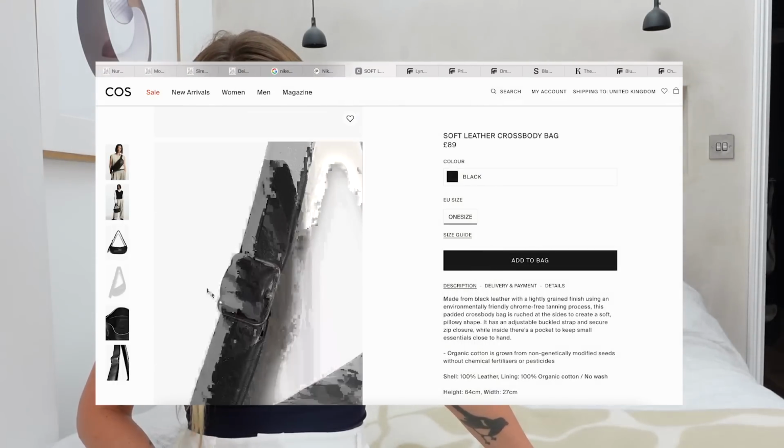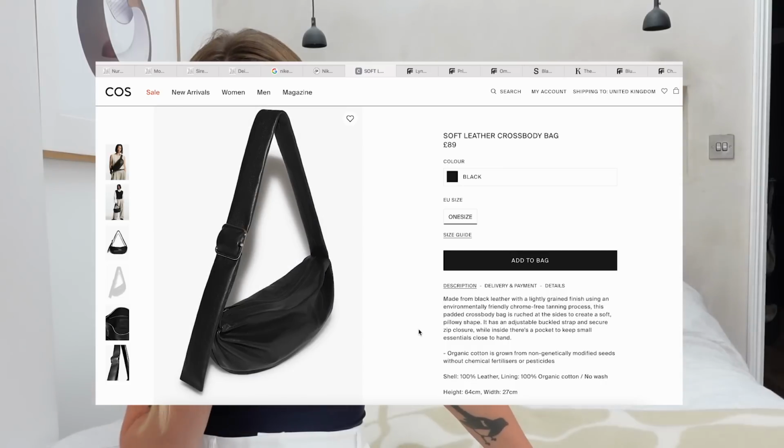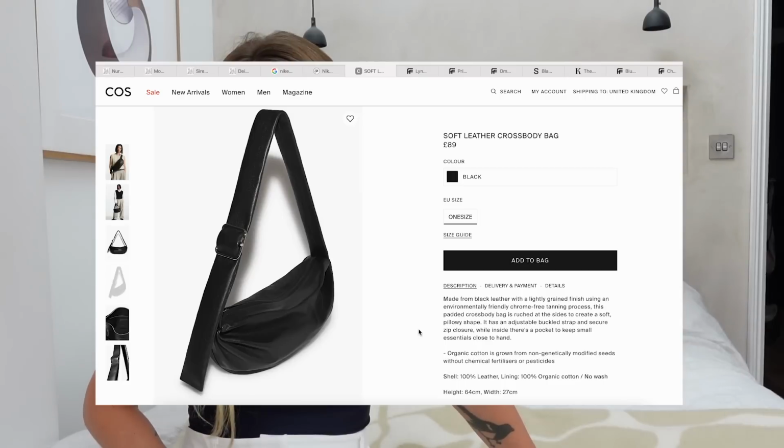This would look gorgeous in cream, or just a really, really subtle off-white. I think this would look absolutely beautiful. If anyone from the COS design team is watching, I think that'd be great. Also a brown, maybe a tan.